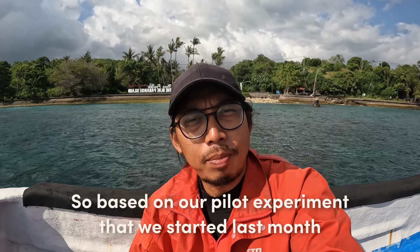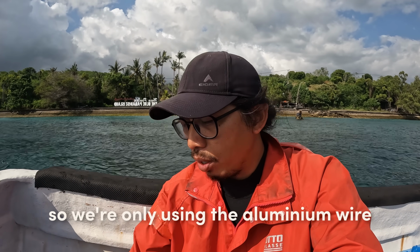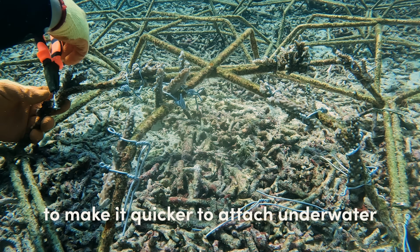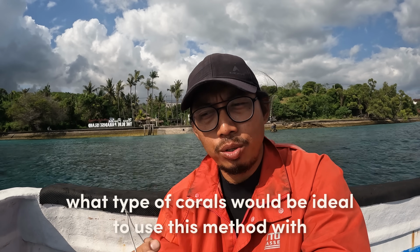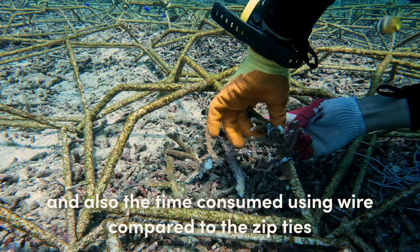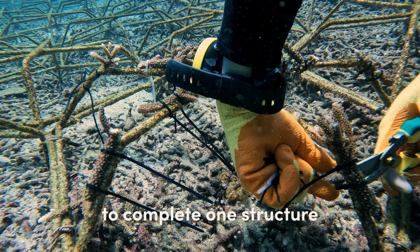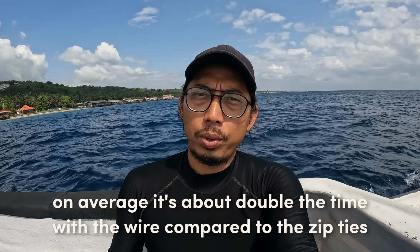So based on the pilot experiment that we started last month, today we redesigned our wire experiment. We only use the aluminum wire, but now we are cutting it into these shapes to make it quicker to attach underwater. The things that we are going to test are what type of corals would be ideal for this method, and also the time difference, the time consumed attaching this compared to the zip ties. Time-wise, the zip ties take around 8 minutes to complete one structure, and the wire about 18 minutes. On average, it is about double the time with the wire compared to the zip ties.